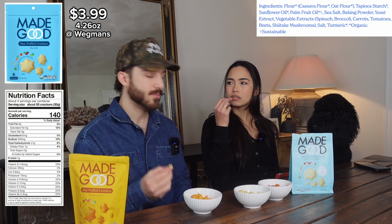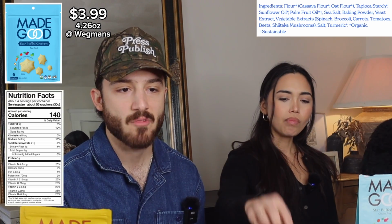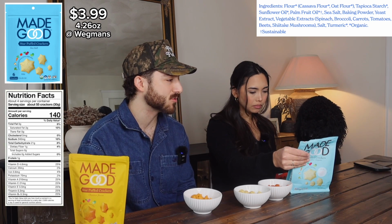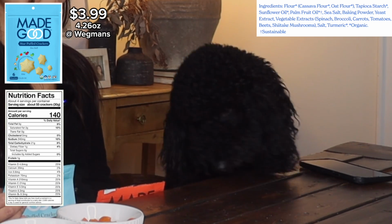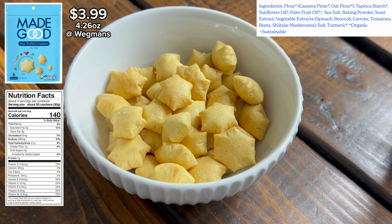Sea salt flavor. These are $4 for a 4.26 ounce bag. Honestly, these bags are like filled to the top, which I feel like is pretty rare. This one's good too, although it just has a little bit less flavor. It doesn't have much of a taste. Same texture. I think it's solid.